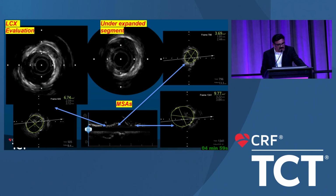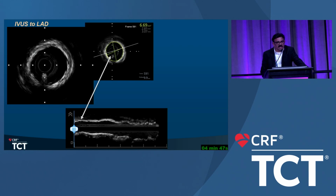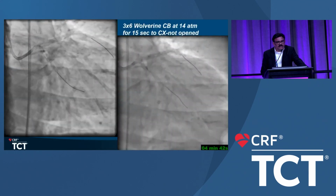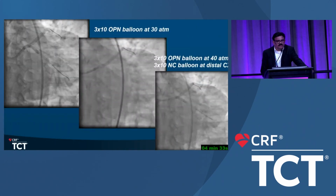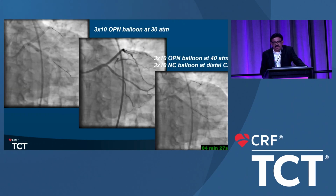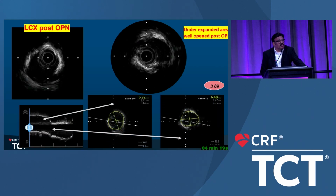After that, we did an IVUS again. To understand that, there is a significant underexpanded stent segment in the ISR part of the circ ostium. LAD was okay with more than 6 millimeter square throughout. So we decided to do a Wolverine cutting balloon at 14 atmosphere, 15 seconds, but circ actually did not open up properly. The next thing is we used an OPN balloon at 30 atmosphere, then went up to 40 atmosphere, and then 3 into 10 millimeter in the distal circumflex. Underexpanded area is well open. We can see from 3.69 we got up to 6.48.